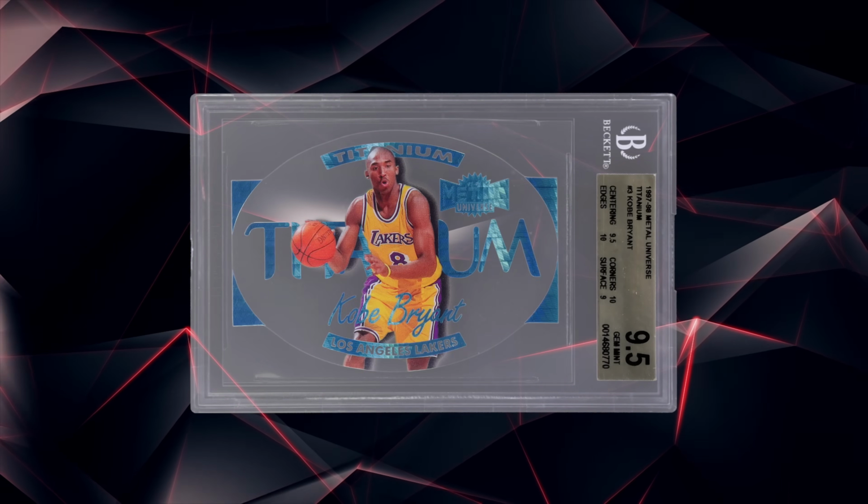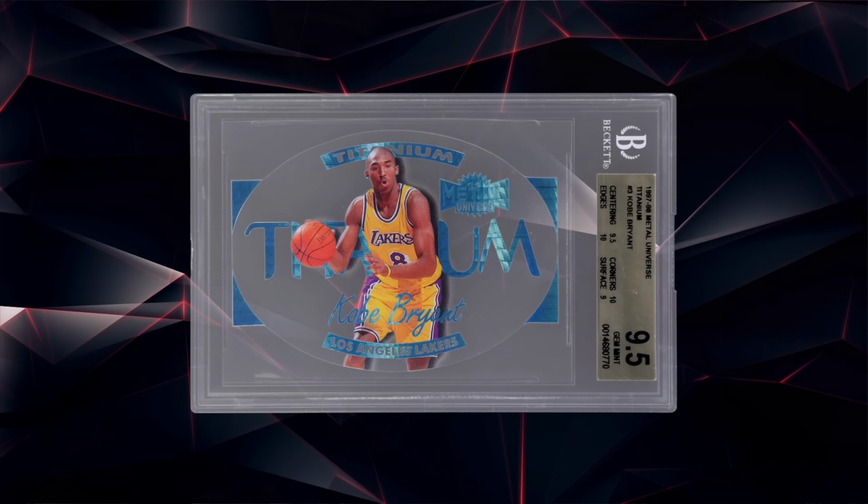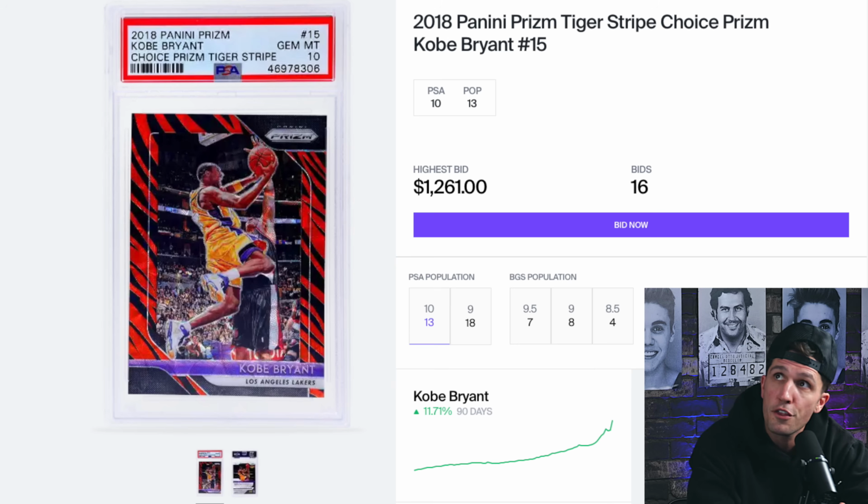These late year Prism tough inserts are going to be up as well soon enough. And I think you can argue that all Prism cards are going to be up soon enough. Like 10, 20 years from now, if Panini doesn't have the licenses for the NBA or the NFL, and you don't get Prism cards with logos on them for 20 years, they're going to be super valuable. So I love this card. And the number that is really standing out to me the most is this is a Pop 13, right? There's 13 PSA 10s of this card in the world.